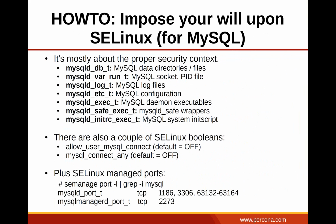And then ports that are managed by SELinux. So you've got the MySQL D port type. You've got 1186, which I believe is an NDB port, 3306, which is pretty standard. Not sure about these dynamic ports at the upper end there. And then 2273, I'm also not sure about that one. But here you can see the ports that are controlled by SELinux.